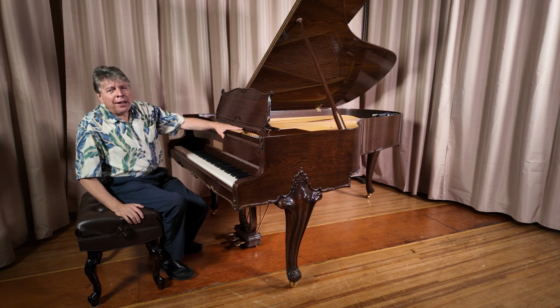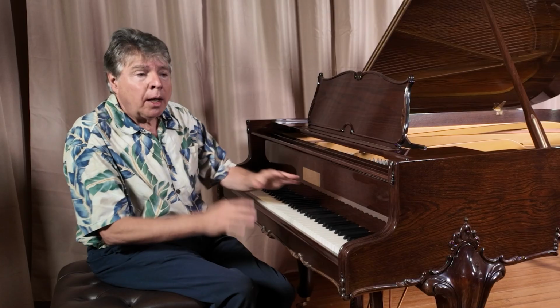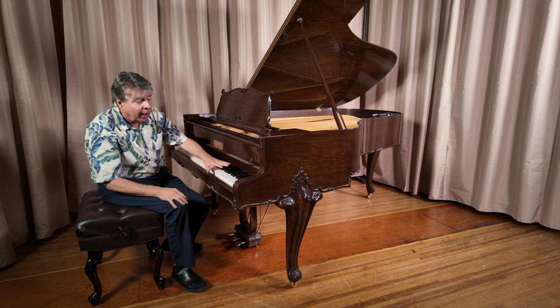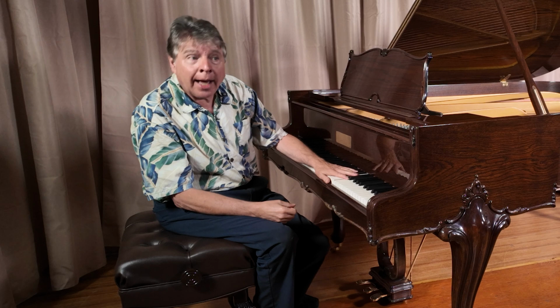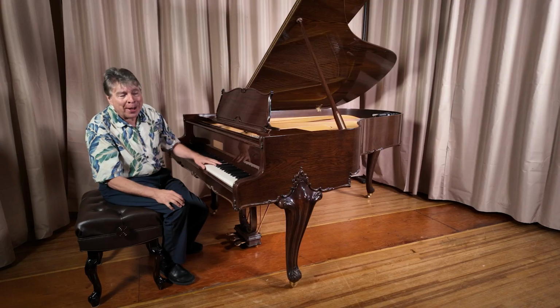Everything is so finely crafted. The action is as smooth as silk. These German pianos were made back when it was West Germany. That's right, because some piano companies were on the other side of the border. And of course, West Germany had a more robust economy, and a lot of people feel the pianos were of a higher quality coming out of West Germany.